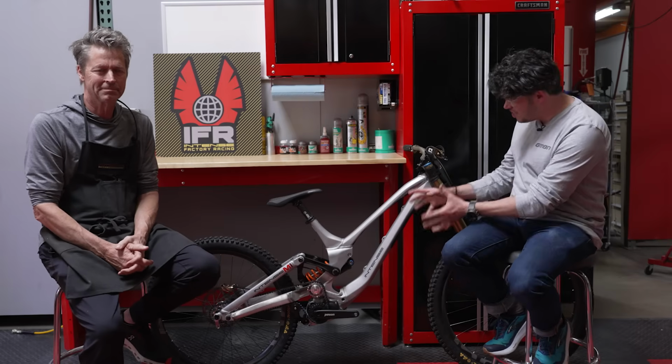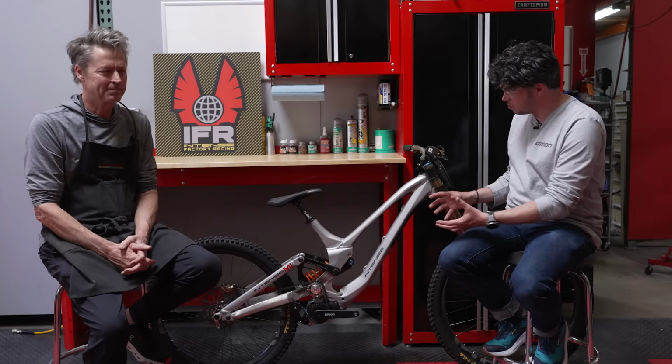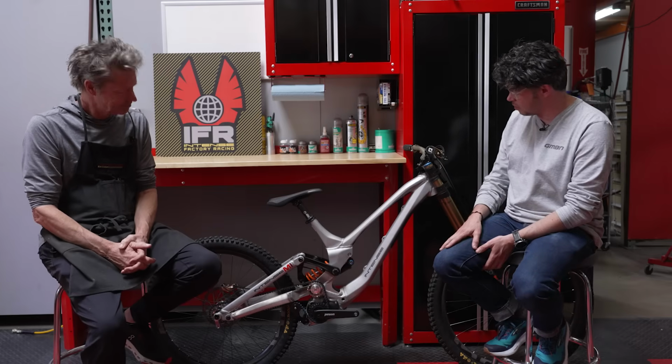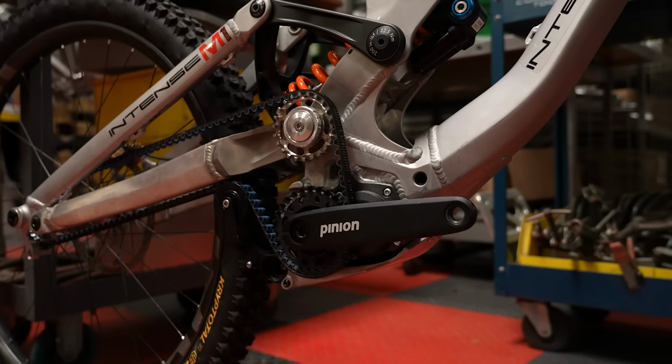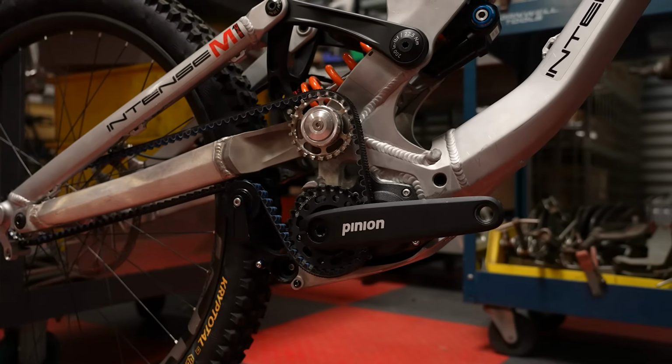And now we fast forward quite a chunk of time, which is quite embarrassing for me because it feels like a while, to the new M1, and we've got, well, something I never dreamed that we'd see on a race downhill bike. We've got a belt drive from Carbon and from Gates, and we've got a gearbox. Can you just chat us through a little bit about this bike?